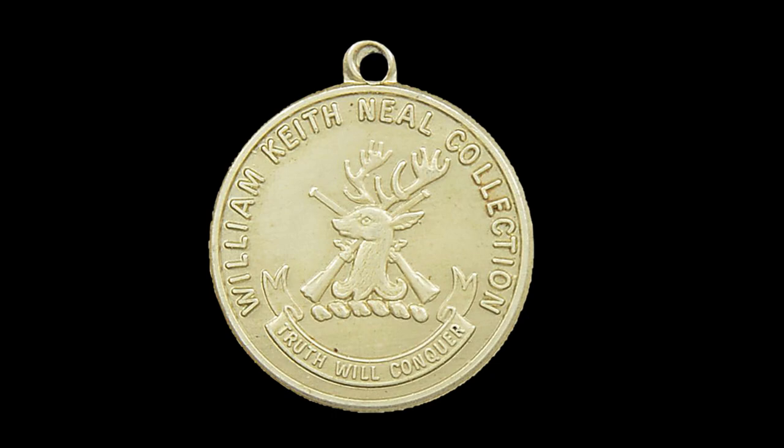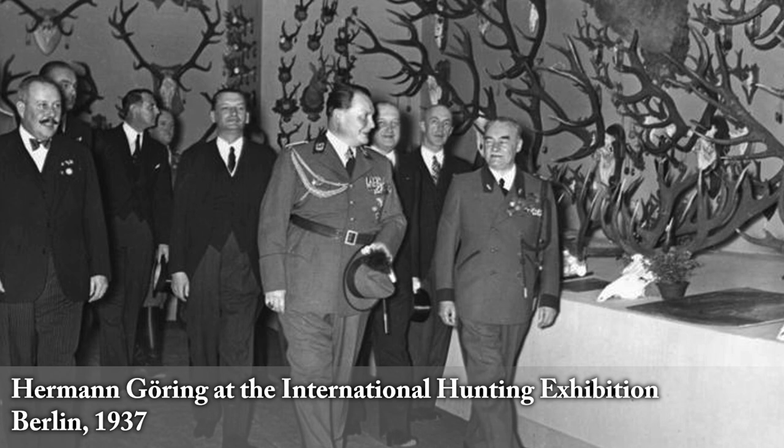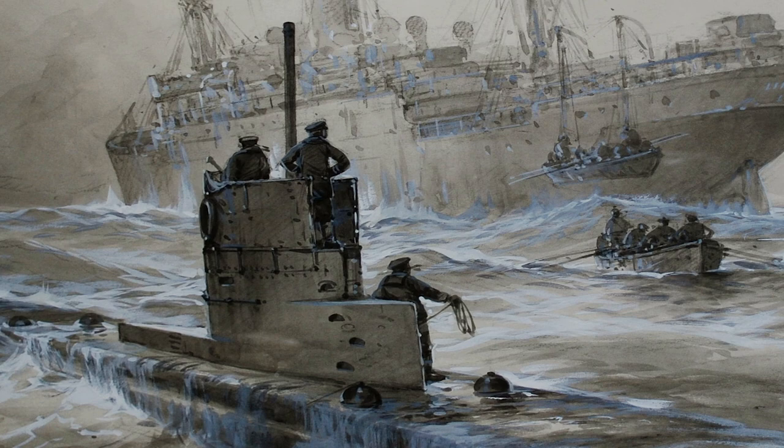in private hands. Later, in 1937, he was presented an award by Hermann Göring for his contribution to the British exhibition in the International Hunting Exhibition in Berlin. During World War II, while traveling to the U.S. to sell antique firearms on behalf of the Ministry of Economic Welfare, the ship he was traveling on was torpedoed by a German U-boat, and he spent 14 days adrift in the Atlantic.